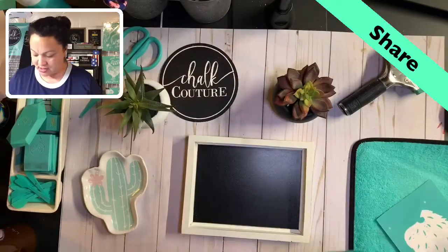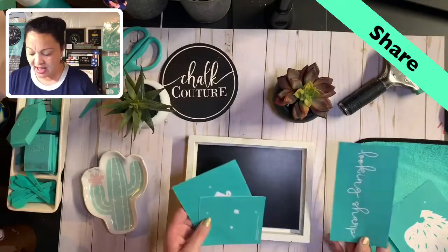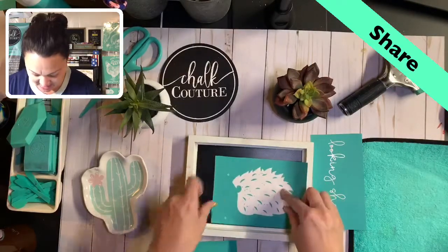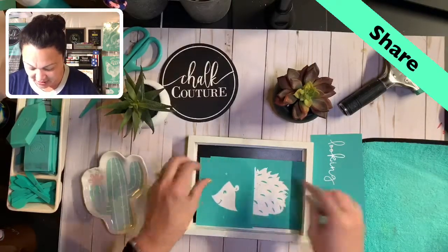There we go. So, oh my gosh, look at all these cute pieces. I'm gonna need some help with colors here. Is he gonna fit on here? Yeah, he's gonna fit on here. Look how cute he's gonna be.